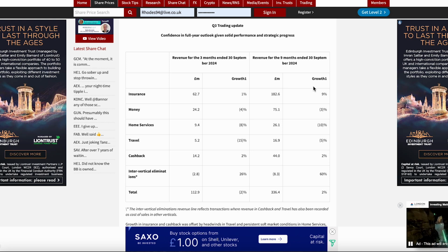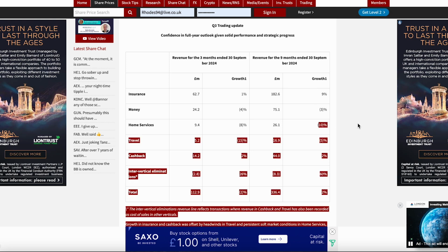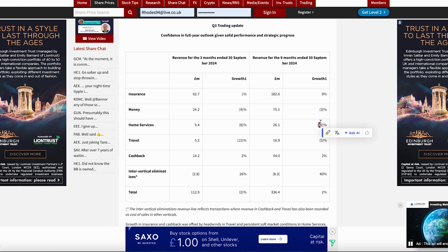The next two growth drivers for them are going to be the home services. So we need the energy market to come back. So they used to do a big comparison on the energy market. However, because of the energy price caps that's been going on, we basically haven't had that since before 2021. That's one thing that needs to come back, and we thought it'd be done by now, and it still hasn't.